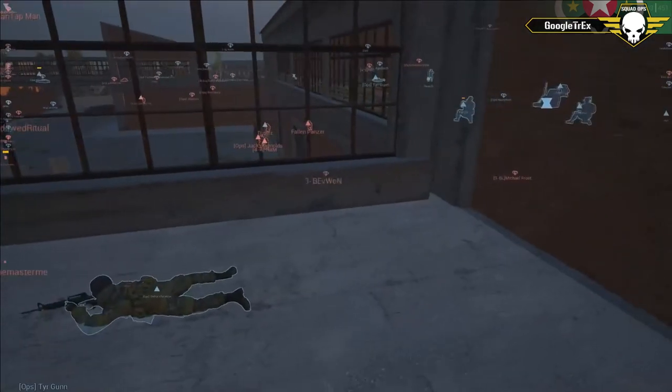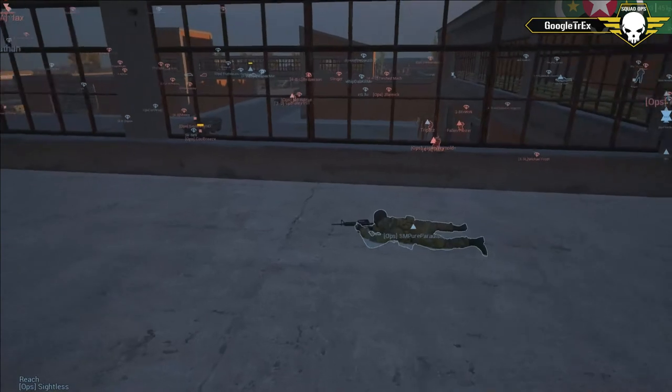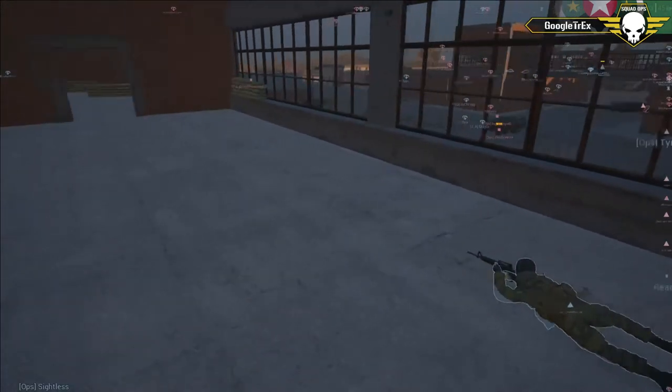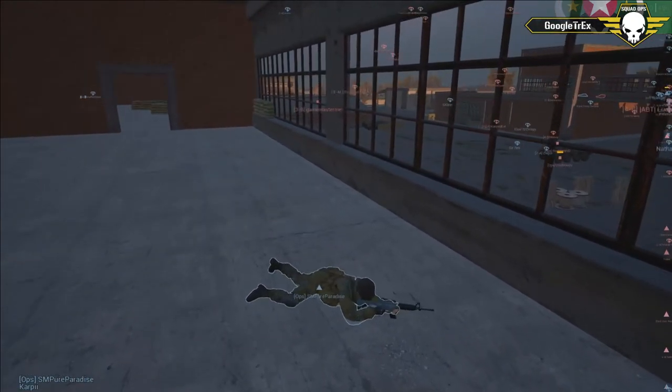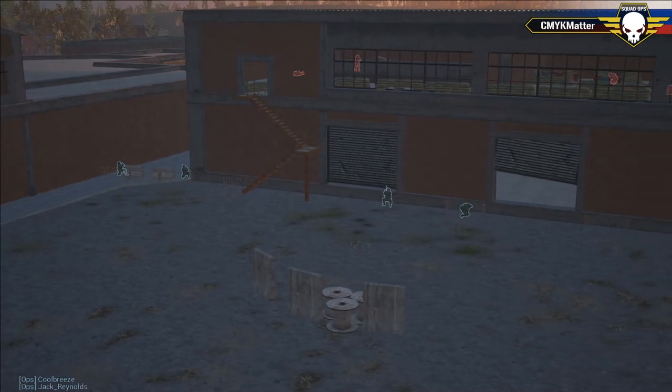Yeah, Pure Paradise is stranded over here by himself on this side of the building. I got eyes on my stairways. If he stands up, he could easily be killed by that BTR. Looks like he's not going to risk it. He's saying, I'm not standing up. I'm not even going to try it. Probably a smart move for Paradise. I would think so.